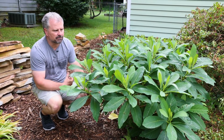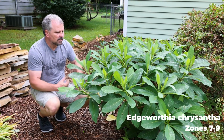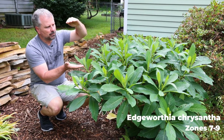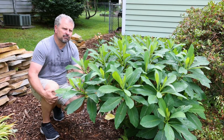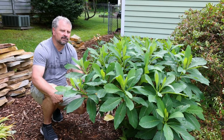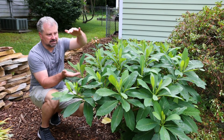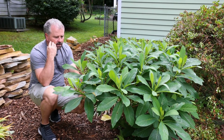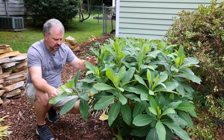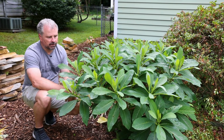I was heading around the back to show off some things in the back garden, but I decided to stop here and show off this Edgeworthia again. I cannot believe how much this thing has grown. It was about this tall when it went into this spot, and it had some flowers on it. I remember when I planted it, so it was probably like February, March of last year, and it was literally this tall. It was in a 1 gallon container. So this thing is loving this spot, and I don't know how much it's grown since it's leafed out, or since it flowered this season, over a foot for sure.